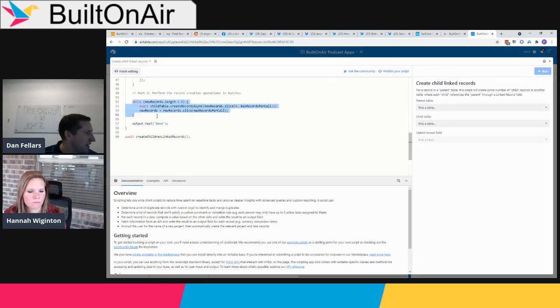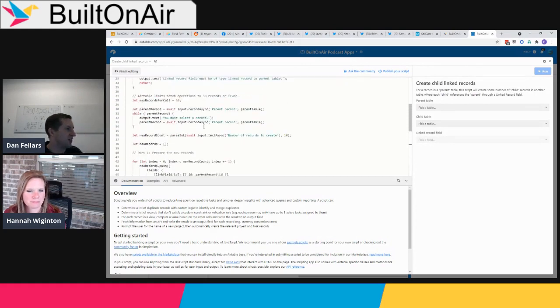So you can kind of, like I always mention, looking at these scripts is a great way to learn how to code, get familiar with the API that's available to you and how you might do certain things if you're just beginning your scripting experience. So let's try it out.